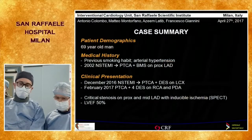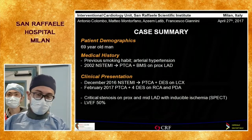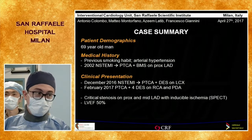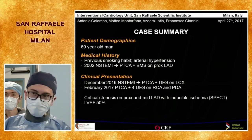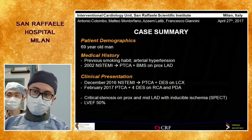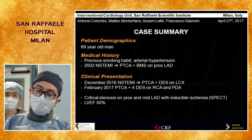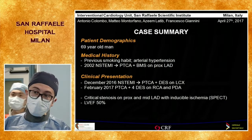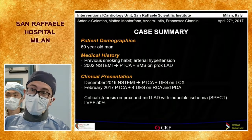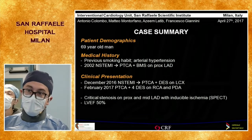So this is a 69-year-old gentleman that we already know because in 2002, in the context of acute coronary syndrome, he underwent a PTCA with a bare metal stent on the proximal LAD. Then for many years he was fine, and in the last year he became symptomatic for angina. Then he suffered acute coronary syndrome, and we treated the CIRC in December 2016. In February 2017 we treated the RCA for persistent angina, and right now he has preserved left ventricular function, but angina and a positive stress test on the anterior wall.